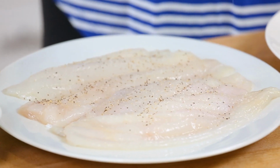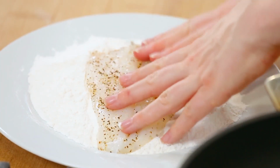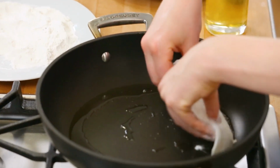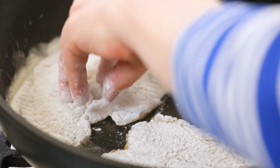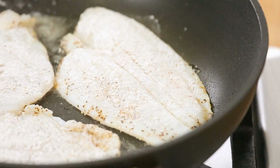I like patting them off with some paper towels to make sure they have a nice dry exterior, then seasoning them up liberally with some salt and some pepper. Once your fish is seasoned up, you can go ahead and dredge it through your flour. Now the idea here is just to get a light dusting of flour on both sides of your fish. It gives them a beautiful texture. You wanna make sure you shake off any excess flour before getting them into the pan.